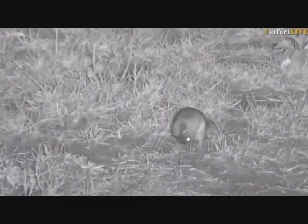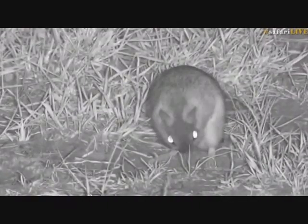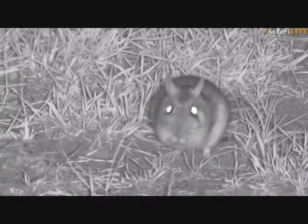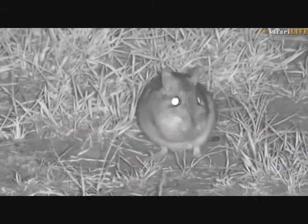Are they gerbils? They've got very long back feet. There's two of them. There's the other one. I don't know what they are. Pouch rats? I don't know. I've seen them running around, but I haven't had them sit still enough to actually be able to identify them. Lucy says we should just call them mouse creatures. We can call them mouse creatures.